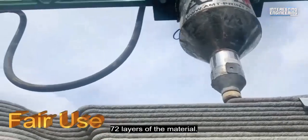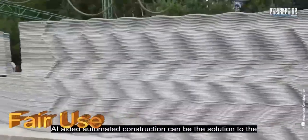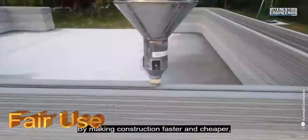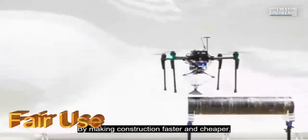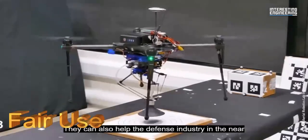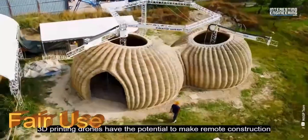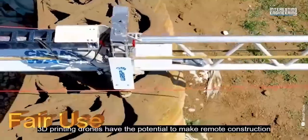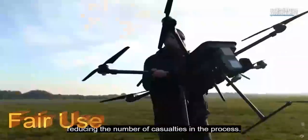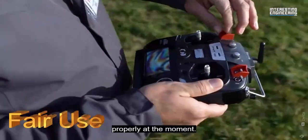material. In times when so many countries are struggling with overpopulation, AI-aided automated construction can be the solution to the current housing crisis. By making construction faster and cheaper, 3D printing drones can help solve so many of these issues. They can also help the defense industry in the near future in a number of ways. 3D printing drones have the potential to make remote construction in war zones possible, reducing the number of casualties in the process. Admittedly, 3D printing drones still need human supervision to function properly at the moment.